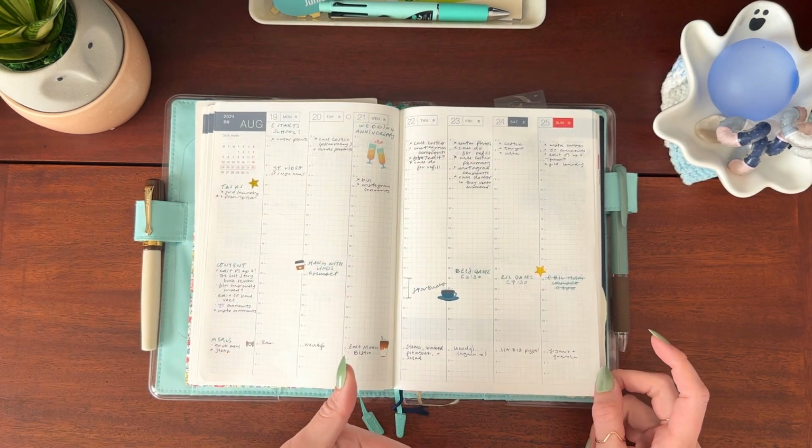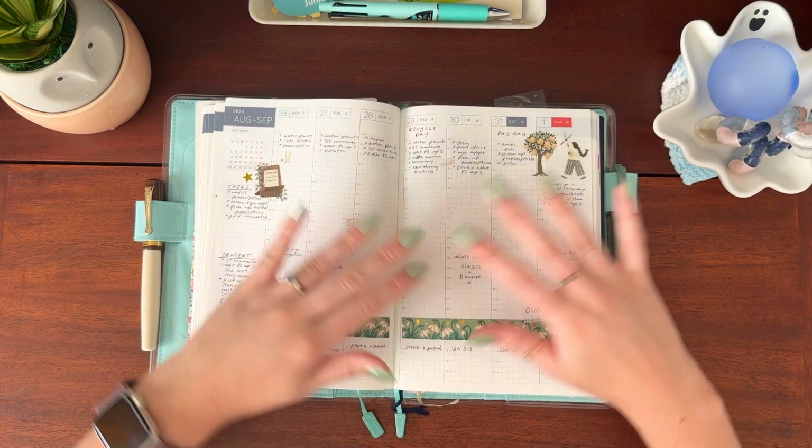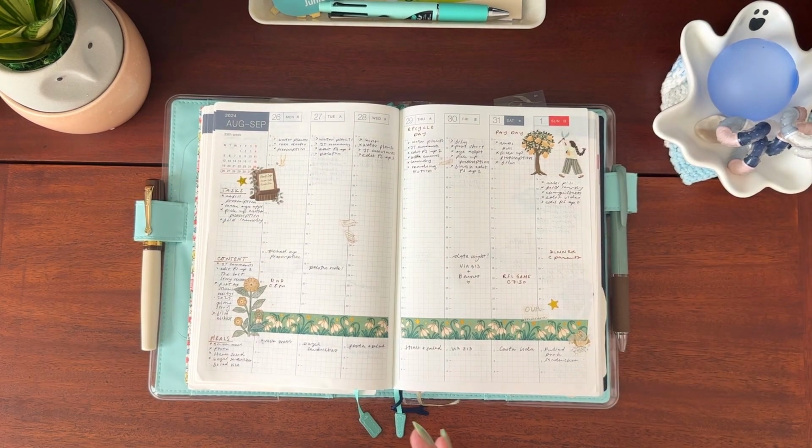As I started to get used to it, I started to decorate a little bit more. And then this week happened. This is my pride and joy. I love this week. I love this week so much.